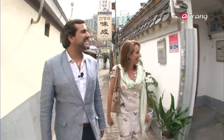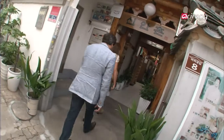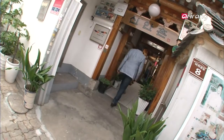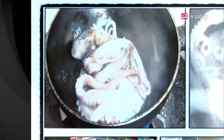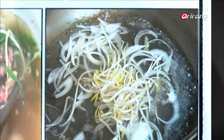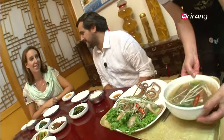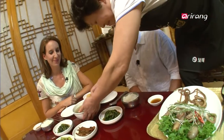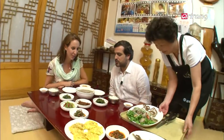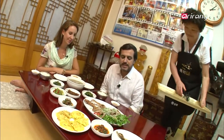Here it is, Shinanchon. Let's go in. Octopus. Small octopus in a soup. A soup which is called yon potang. And this is something very special.